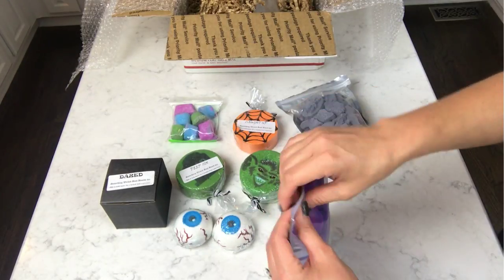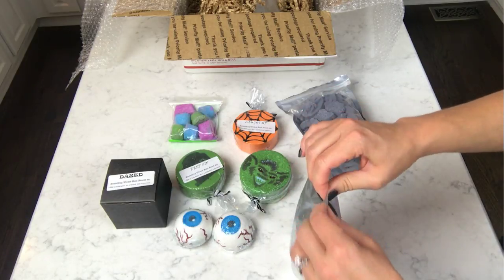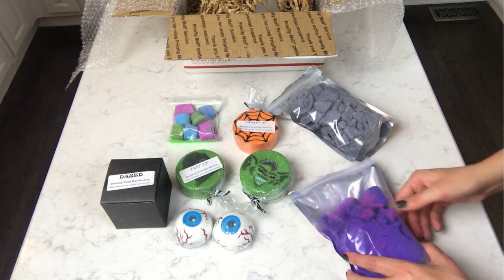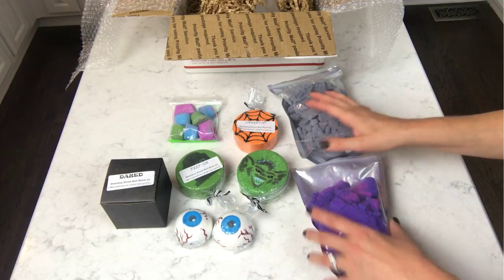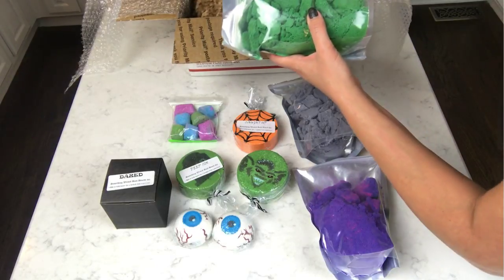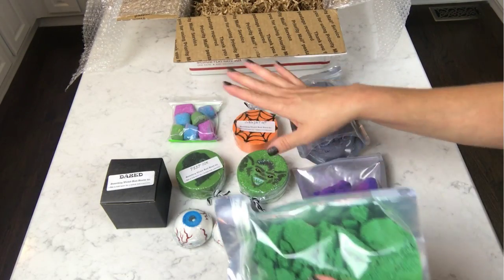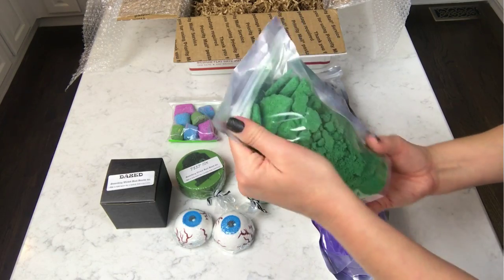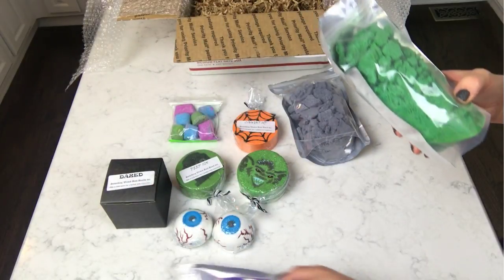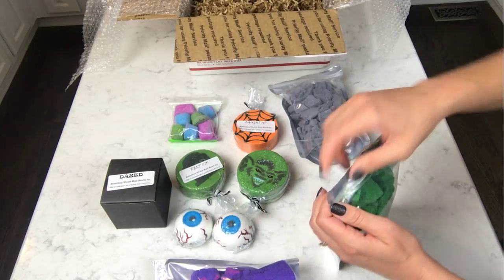Okay, so there's a whole bag of that. And one more bag. I think that's all that should be in there. Okay. Look at this green. Now, of course, it's Halloween, right? We've got a lot of green going on. Look at that green. I love green. So this one is scented in a fruity citrus scent, is what she wrote down. So I'm going to smell this one too.